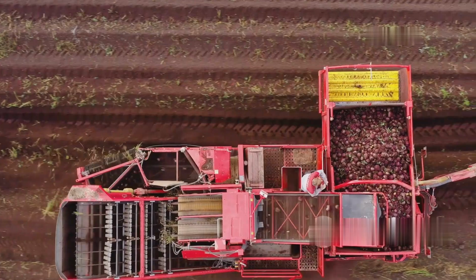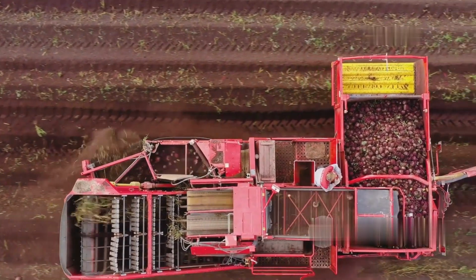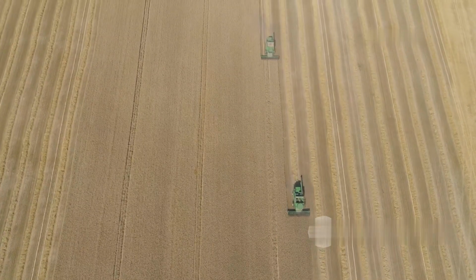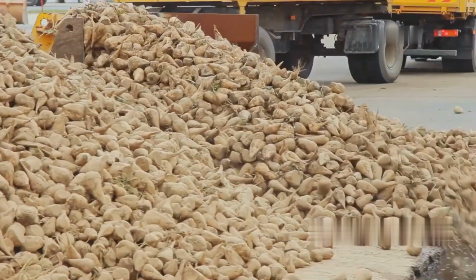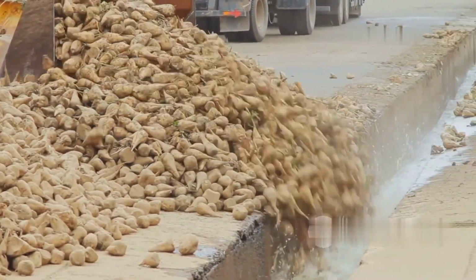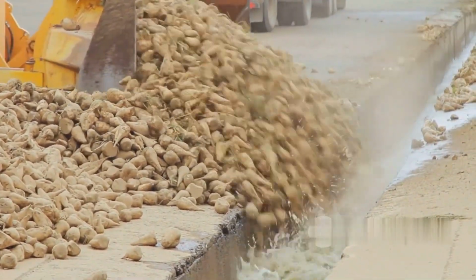Massive GPS-guided harvesters are used to cut cane and pull beets from the ground. These machines can process 30 to 40 tons of crop per hour and work in fleets. The harvested material is loaded into semi-trucks and rushed to the processing plant because sugar content begins to degrade within hours.